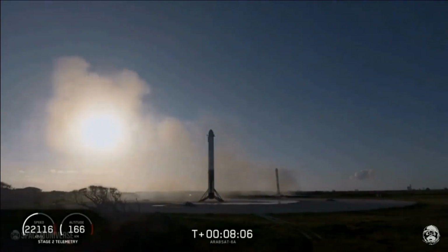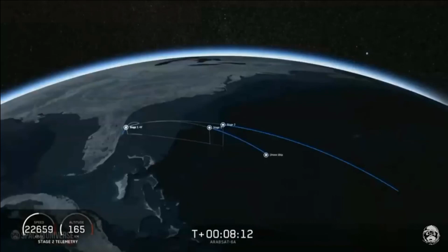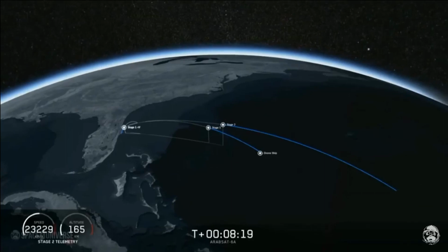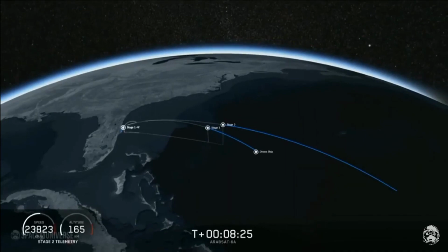Sight to see. Now we're waiting for the engine to shut down on the second stage and for the center core to land. Now, if all goes well, we'll have successfully recovered all 3 boosters, which we have never done before.